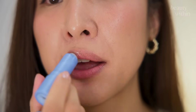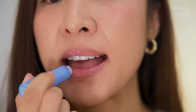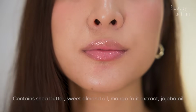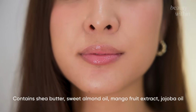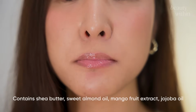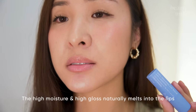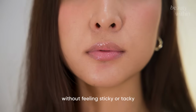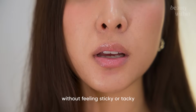It glides on effortlessly, and the finish is that it gives you almost a glossy look, but without the stickiness, the tackiness, because it still feels nice and light and thin on the lips, but it just gives you high shine. And up until this, I've never tried a balm that was able to deliver that shine. It's fragrance free, so it's also really great if you have sensitive lips, if you have cracked areas, it's not going to irritate it. And the cool thing is you can apply it over your lip color as well. So either lip stain or your lipstick, it instantly transforms it into a gloss without the stickiness.